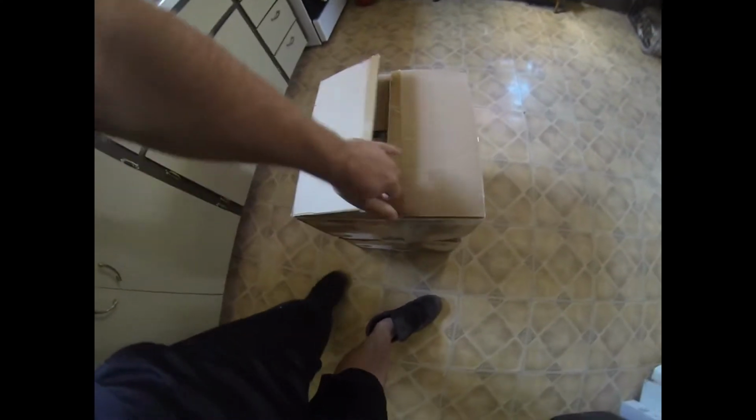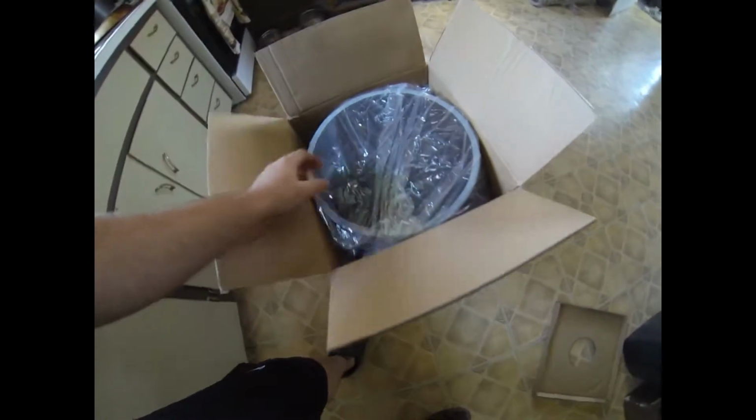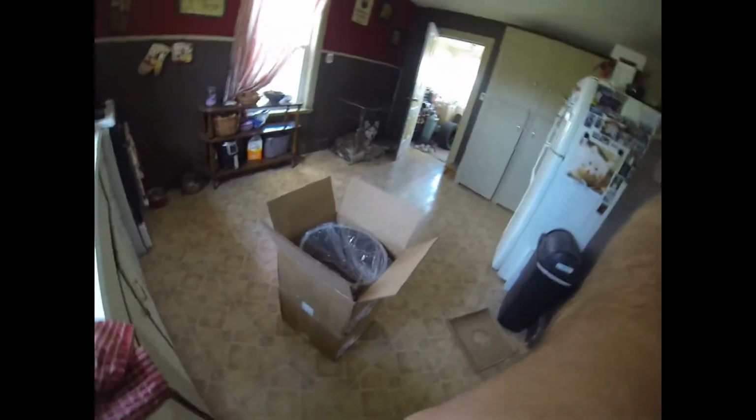And then I did go ahead and open up one of these boxes from VMS, and these things look amazing. They really pack these guys in here. So you got your cardboard, and then we'll pull the wheel out.